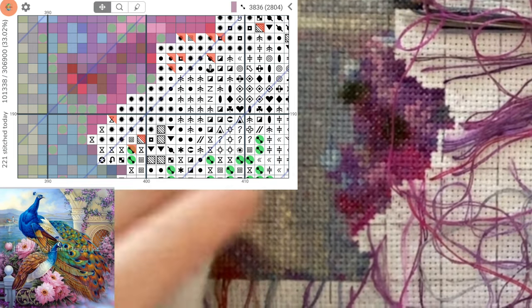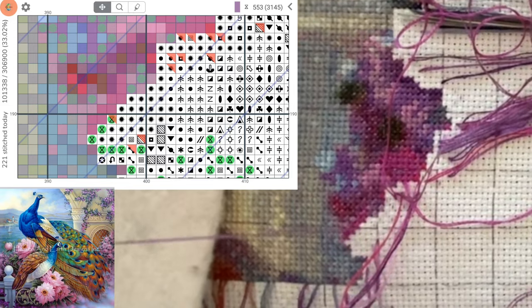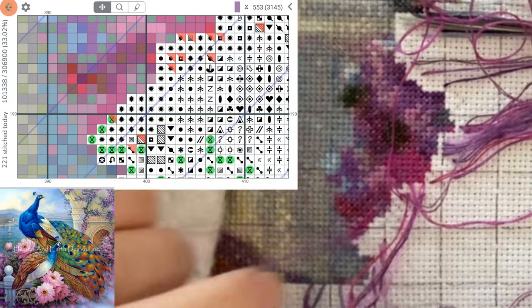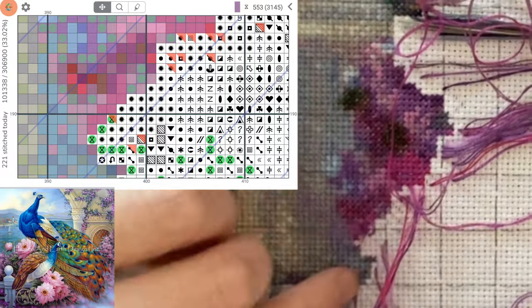Okay, less than 1,000 stitches to go to hit a third done. Woohoo! So maybe by next session? Maybe not. We'll see. Maybe during next session? Who knows? But I definitely will hit it this month. That'll be no problem.